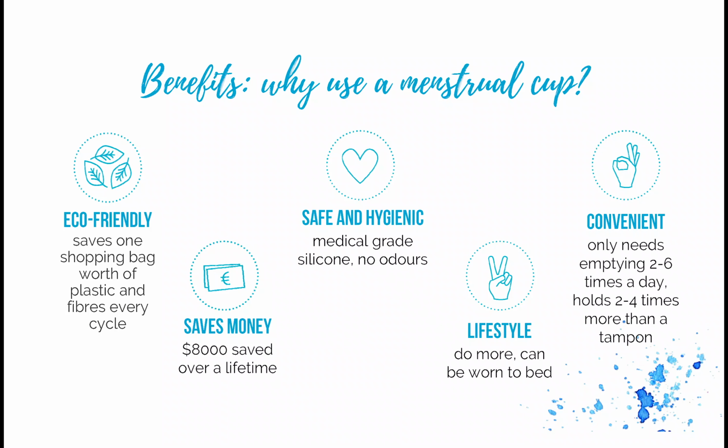Saves money. If you only use menstrual cups, you can save over $8,000 in a lifetime when comparing the average cost of a lifetime using disposable sanitary products. Menstrual cups are convenient. A menstrual cup only needs emptying 2 to 6 times a day and holds up to 4 times more fluid than a tampon. Lifestyle friendly. You can do more, even go to sleep with it in.